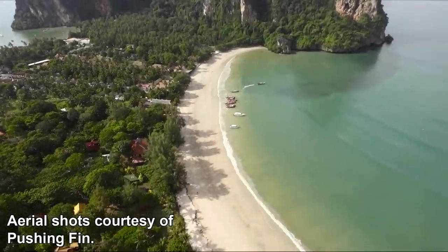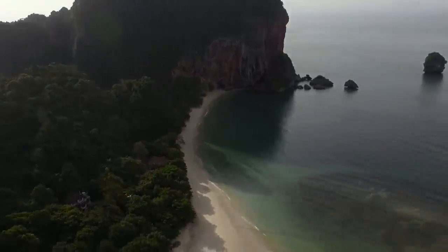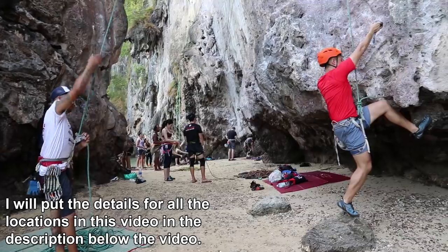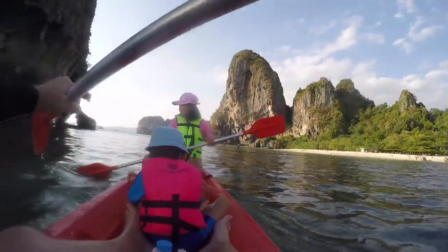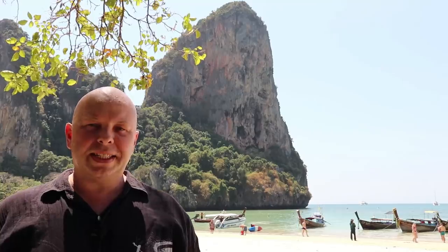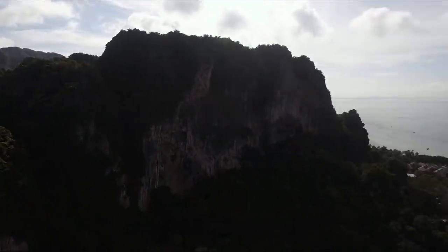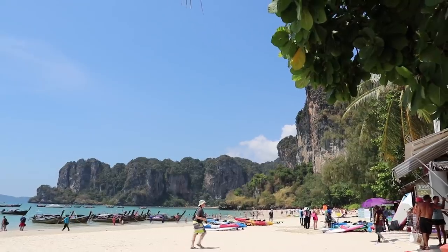We've been here for a couple of days now, had a great time. It is so beautiful here, lots of amazing views. There's lots of stuff you can do here. Railay is quite famous in the world for rock climbing. We've also been kayaking, spent a bit of beach time. Railay is actually joined to the mainland, but the only way in here is by boat because there's some big cliffs surrounding it and they make it inaccessible from the land.